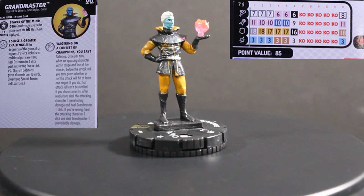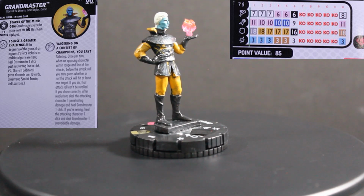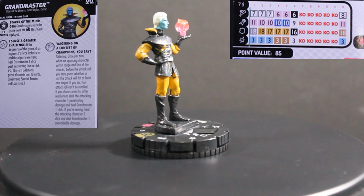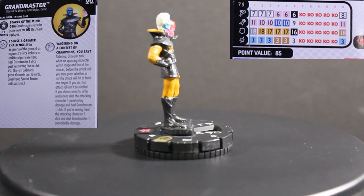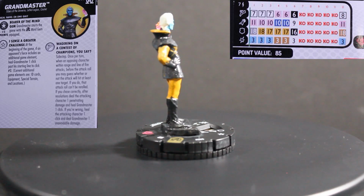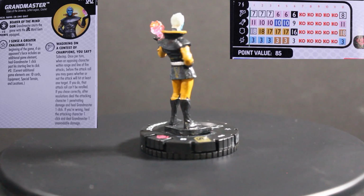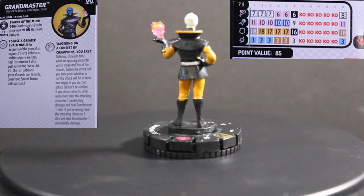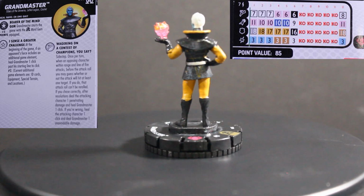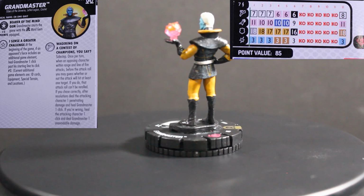If you're wrong, heal the attacking character 1 click and deal Grandmaster 1 unavoidable damage. I actually think this is pretty cool because we put him with a bunch of something like that has like a 15 defense and you just spam those. You could definitely abuse this into making it so that your opponent doesn't want to attack anybody that's not him, and make it so that they can basically only attack him. Or only attack other characters.